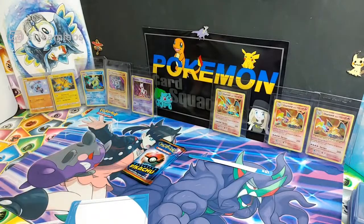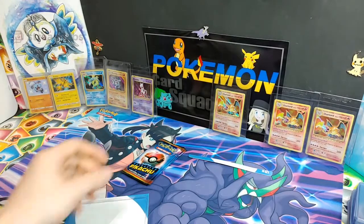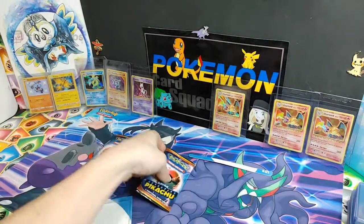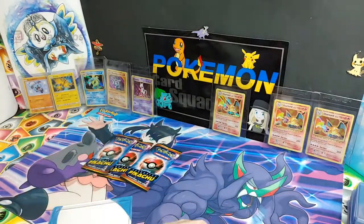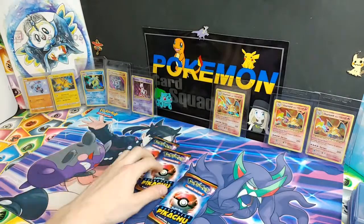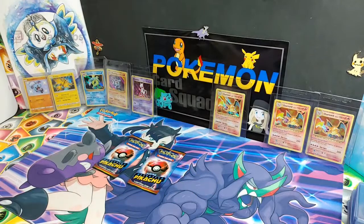Take these Crimsons, and we're going to be putting those off to the side there. We're going to crack some Detective Pikachu and try and pull another Charizard. What do you think about that? Sure. We'll go one each. How about that? One each right now. Try and pull another Charizard of a different variant. Let's go.